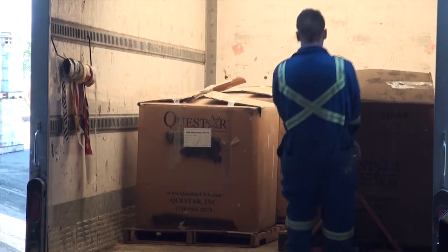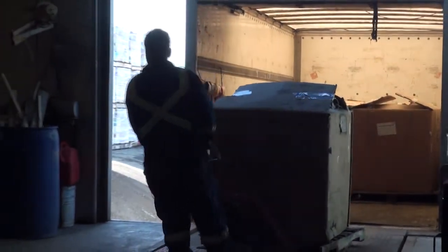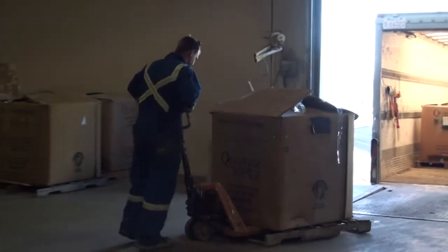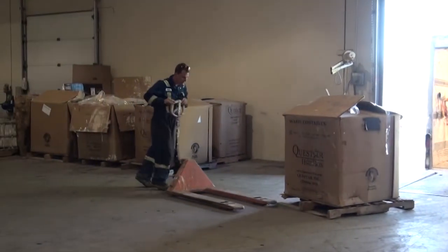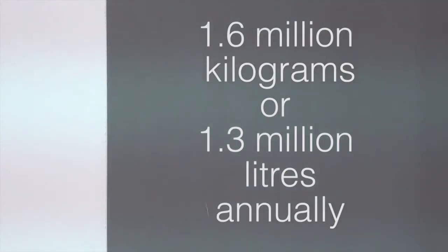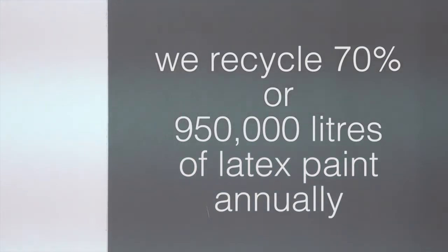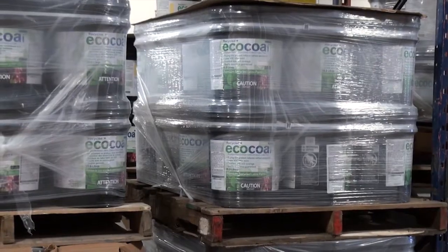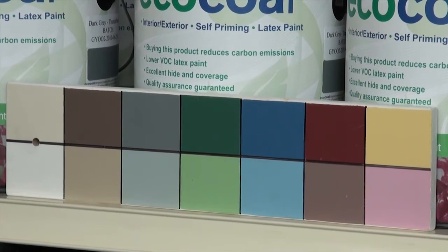Since 2008, when the Alberta Recycling Management Authority introduced the Paint Stewardship Program in Alberta, most of the post-consumer latex paint generated in the province has eventually ended up in our Calgary recycling facility. The average amount of latex paint that comes through our plant each year is 1.6 million kilograms, or roughly 1.3 million liters. Of that quantity, we recycle roughly 70%, or 950,000 liters of latex paint every year. This recycled paint is processed and repackaged as an interior-exterior eggshell that comes in 14 colors.